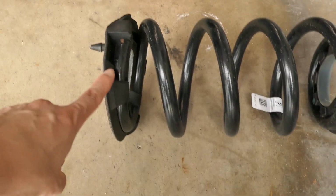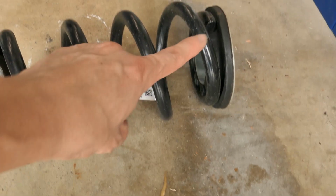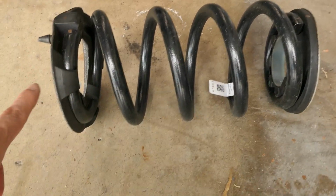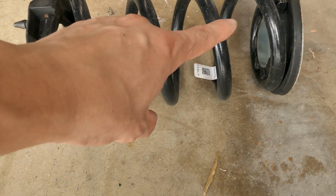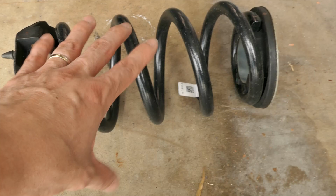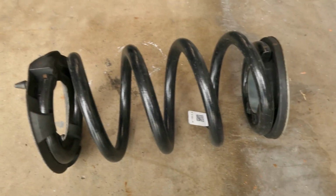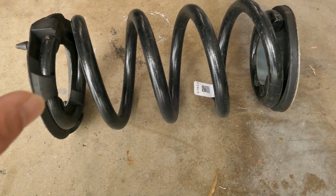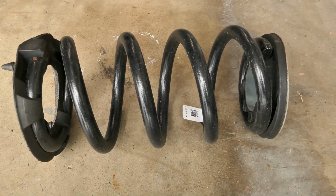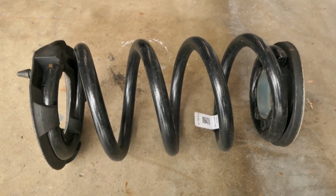If you guys are doing a spring install, again, this is the OEM spring. You have the bottom cushion, and then you have the top cushion of the spring. When doing the spring, it is very important that you reuse both of these. All you're going to do is take it off, take the new spring, put these back on, reinstall them onto the vehicle, and that's it for the spring install. Since we are doing a little more in terms of coilovers, we're going to go ahead and talk about that next.